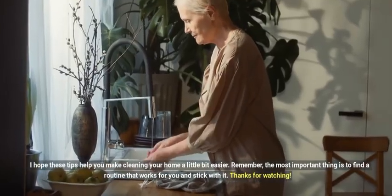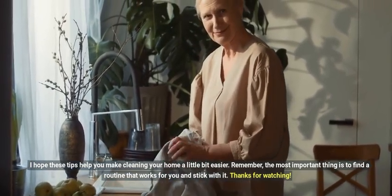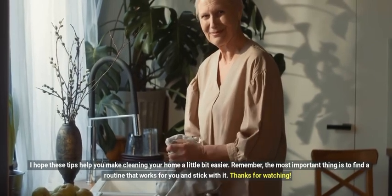I hope these tips help you make cleaning your home a little bit easier. Remember, the most important thing is to find a routine that works for you and stick with it.